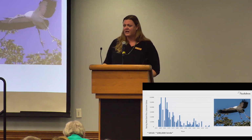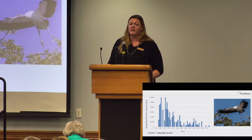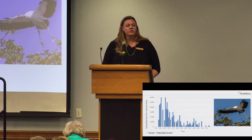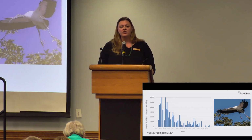So even by the time the sanctuary was established, the highest number of nests we recorded was about 6,000 nests per year. So this colony has declined. We also know from research that's been done throughout the Everglades that the wood stork is an indicator of ecosystem health in the Everglades. So watching this wood stork population is really important for understanding what's going on within the ecosystem that this species depends on.